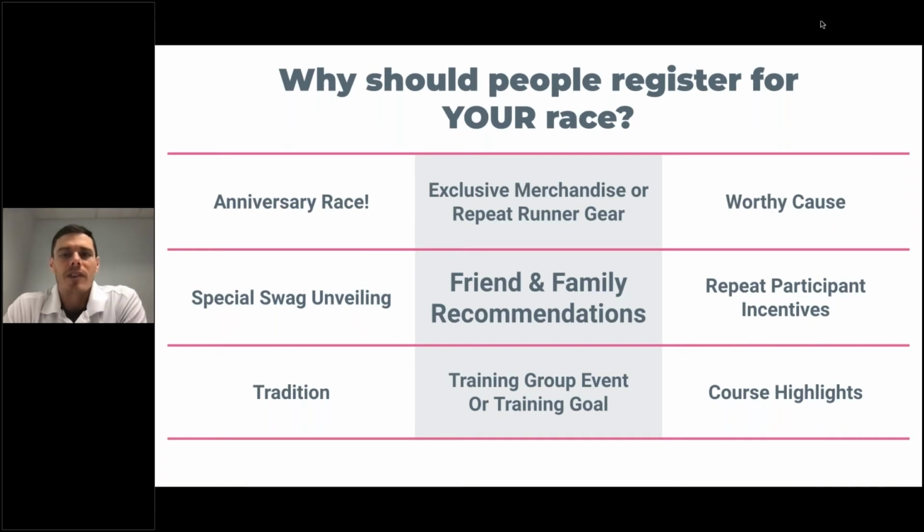Now you're going to start thinking about why people should register for your particular event. There's a lot of interesting ideas on here, and I think many people have done some of these. Anniversary events get a boost just because it's their 10th anniversary or their 40th anniversary. If you make it a big deal, it can be a big deal. You can have exclusive merchandise. People enjoy raising money for your cause. These are all options to think about and consider why someone might pick your race.